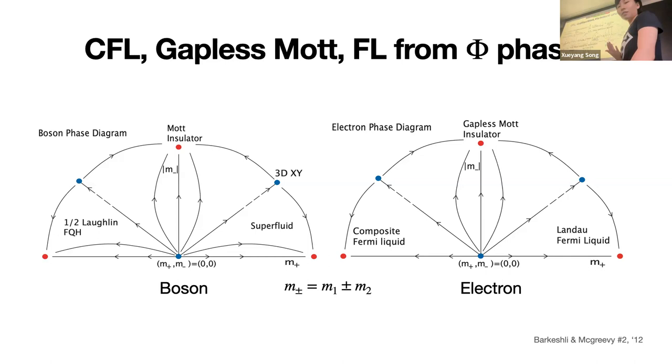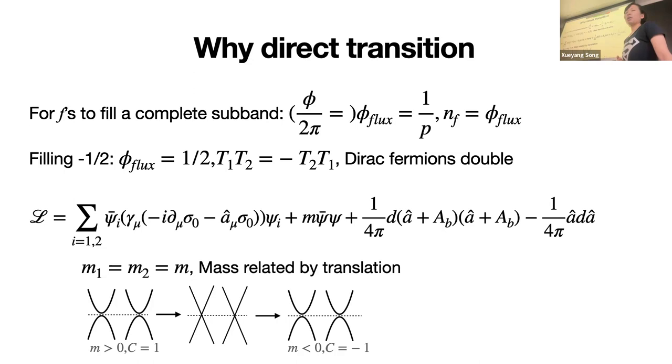Do we have any reason to expect that there can be a direct transition from the Laughlin state to the superfluid? Namely, the two Dirac cones will have the same mass and change sign simultaneously. Well, this is actually true if we examine the setting more closely. Now we are at filling 1/2, and the partons are also at filling 1/2. In particular, the bosons at filling 1/2 have fermionic partons that fill some Chern band. As we mentioned, we put these partons in a Chern band to describe the Laughlin state.